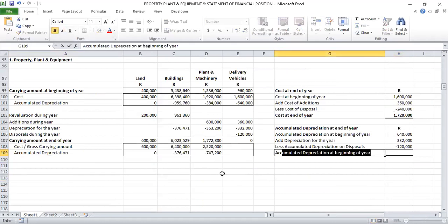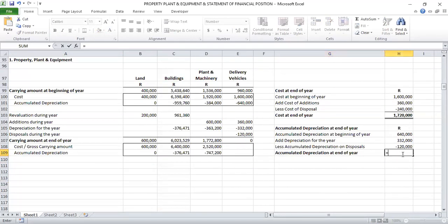So these calculations are only necessary if there was something sold and something bought. If there was nothing sold, we're just going to do what we did on the machinery, just adding the cost plus the additions. Then that's our cost. Our depreciation is just to add this and this only. But if there's a disposal, that's when we have to do these other calculations. Yes, sir. So that means our cost is this one here, and our accumulated depreciation is this one here.